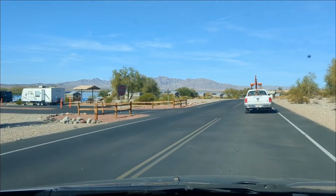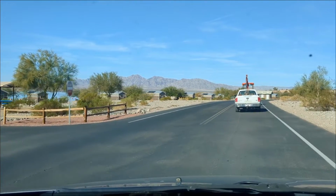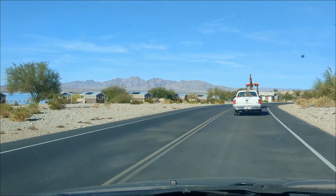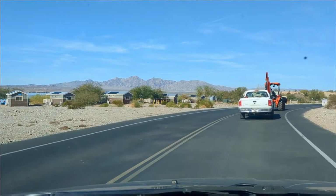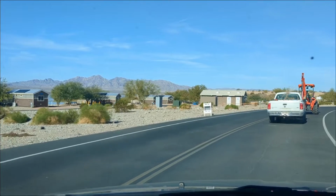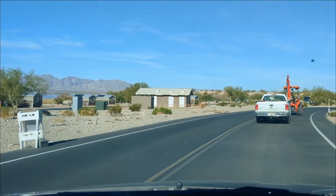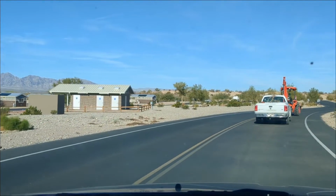Coming up on my left is the cabin loop. This was being constructed a few years ago, but you can rent a cabin if you don't have a van or an RV, or you're just too bougie to camp in a tent. You can rent one of these cabins, which are tiny homes, and they are super, super cute, right on the water. And I'm not sure how much they cost, but it looks really nice, and actually it was pretty empty, so I'm sure it's very peaceful.